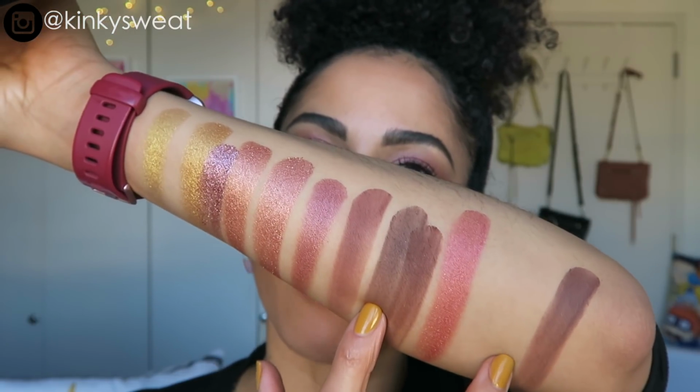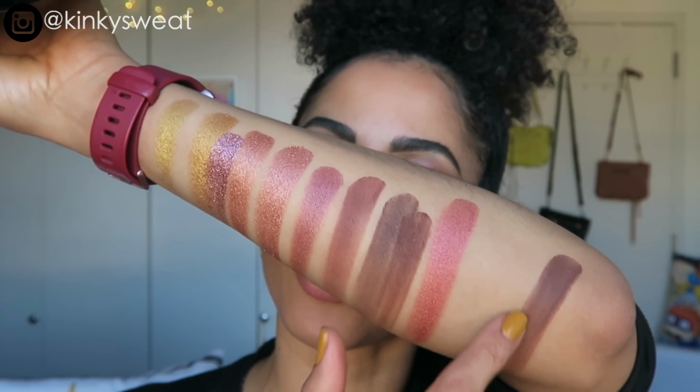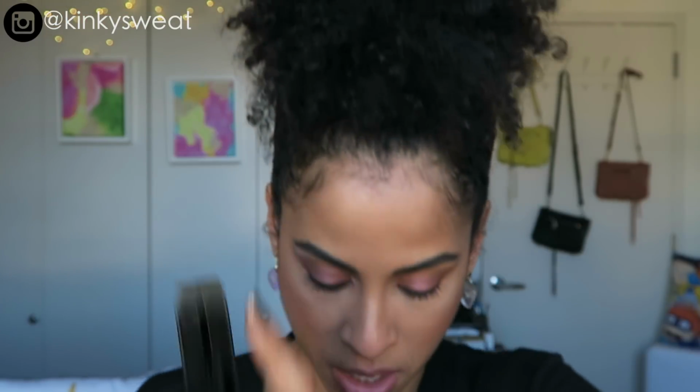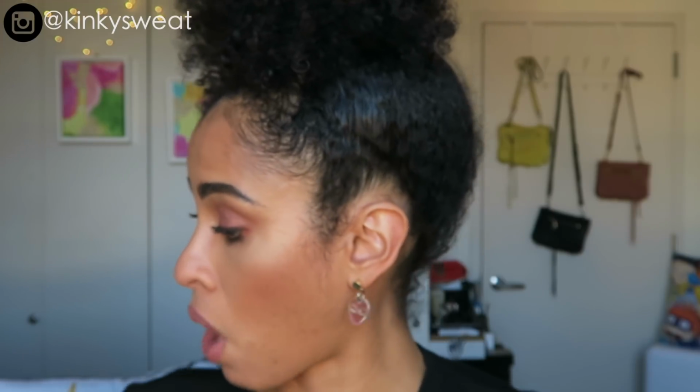Yeah, these are very similar. The one from Bronze Temptation is very similar to the one found in Subversive. But again, the matte still does not match up to the ones that we just swatched.